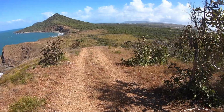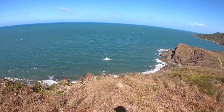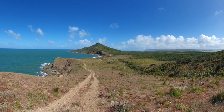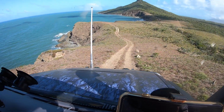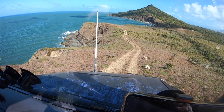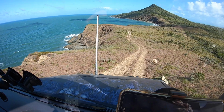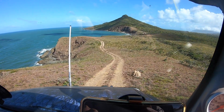A little spot there I can do a turnaround. Let's get the boss to watch me, make sure I don't fall off the edge. It is a long way down. Just going down this incline. We came up expecting we might be able to turn around reasonably easy, but there was probably about a 15-point turn to make sure we didn't fall off to the left or off to the right.